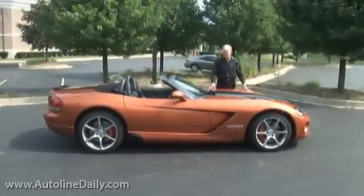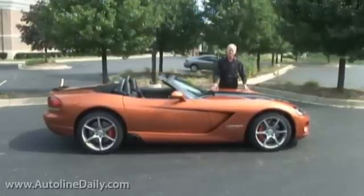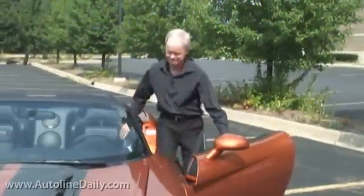You know, it's been a couple of years since I've been in one of these things. I forgot just how crude it is. There's no traction control, there's no stability control. They just wanted this to be the most basic kind of sports car there is. It's pretty crude on the inside too. Come on, I'll show you what I'm talking about.